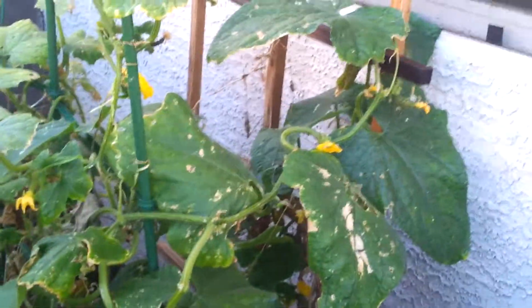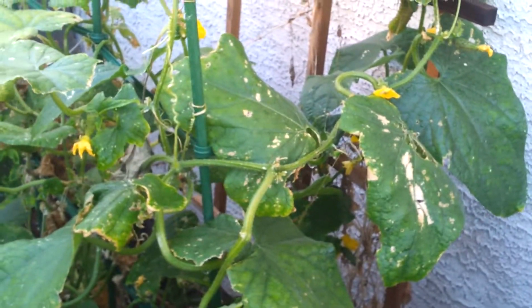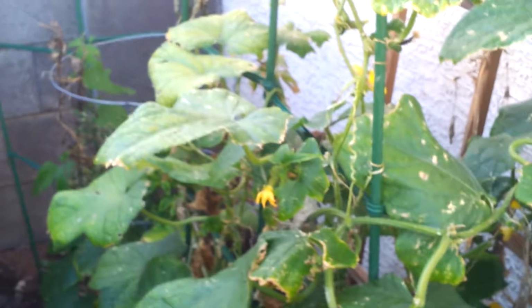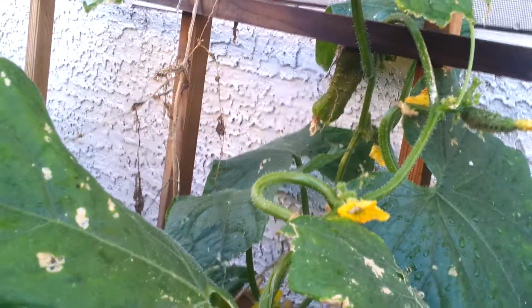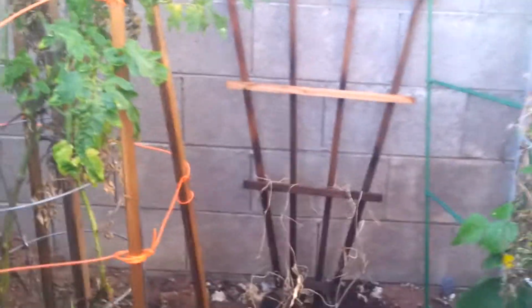Back here, excuse me, back here you got the cucumbers. They're getting beat up by, I don't know, bacteria, bugs, things like that, but they're still producing. Like, you can see them, they're still putting out a ton of cucumbers, so they're still doing great.